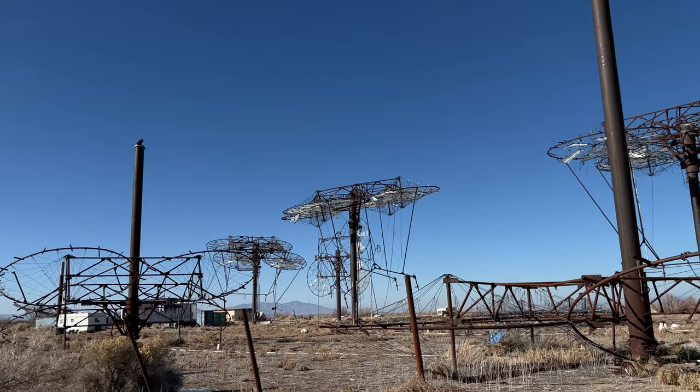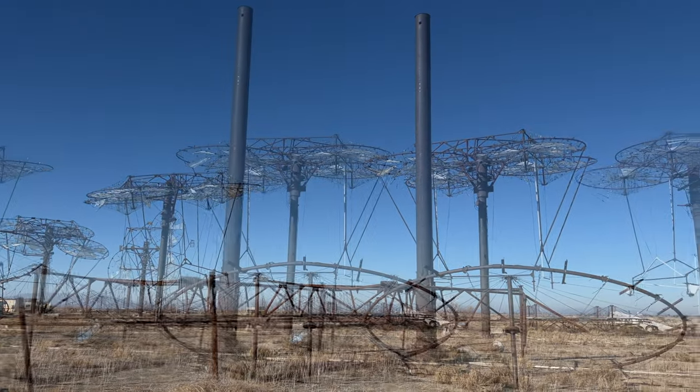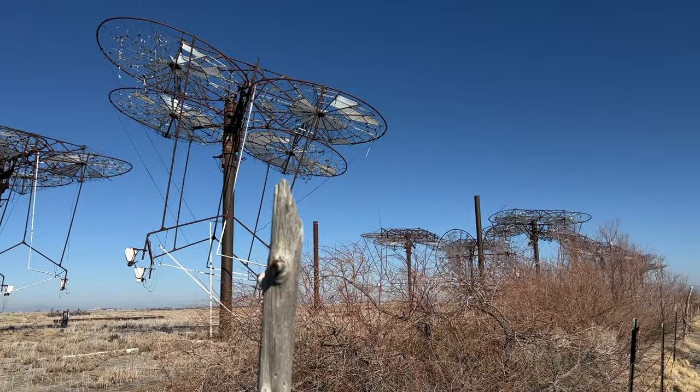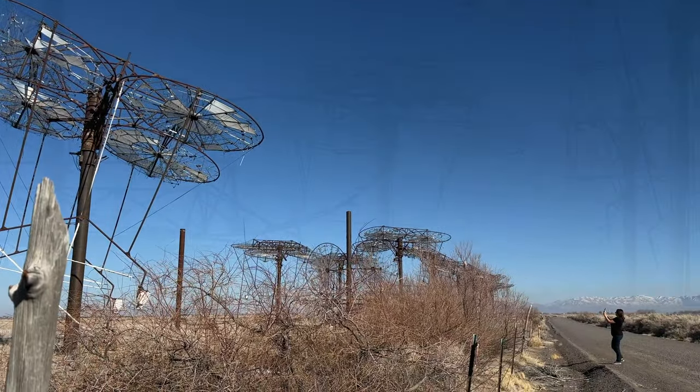We're as close as we can get because they don't want you trespassing. Check these things out. I think this was built in the early 2000s. It was an experimental solar farm. Looks like a lot of it fell down in the wind. Really weird how it's adjustable and stuff. Not a lot of it left.